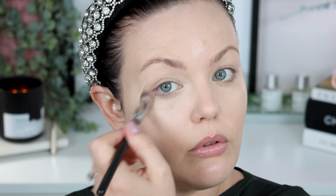That is quite nice. Let's see. It feels slightly tacky, not slippery at all. So I do think it will stay put where you place it. That's both eyes. What do you think? I'm going to go and do my cream contour, so I'm going to use Westman Atelier Biscuit.